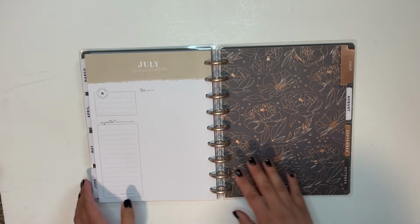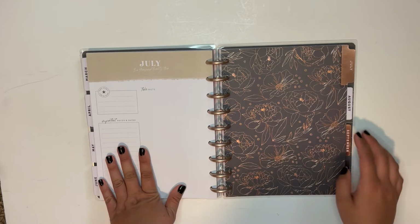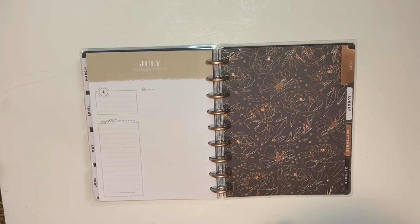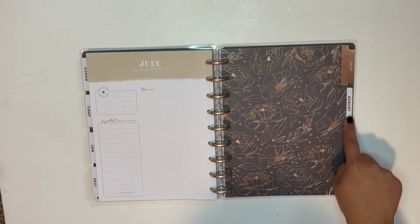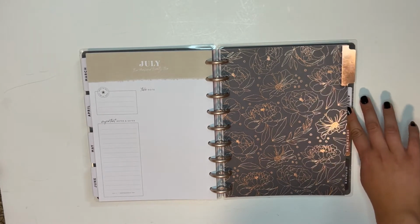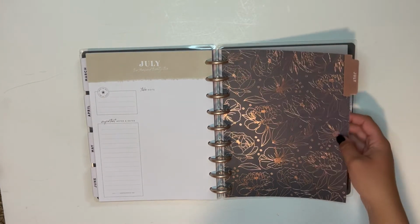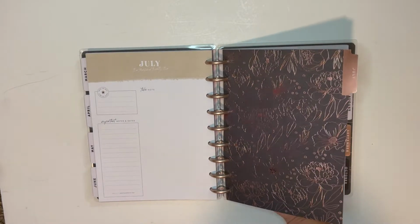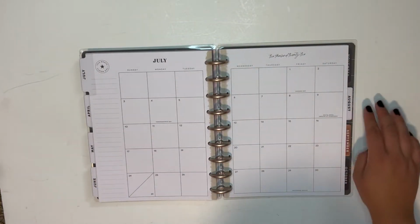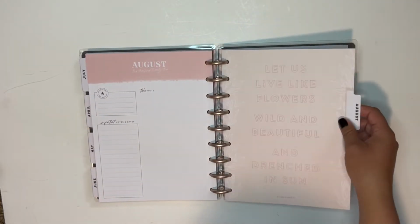Now for me, I'm probably going to stop here in this planner and then take out everything after July, since I already have a planner that includes July through December for 2022. Although I do really like how this looks, so maybe I'll keep these. We'll see.